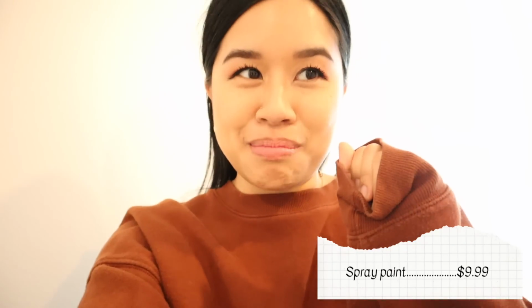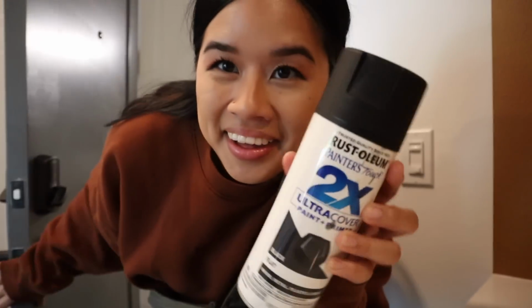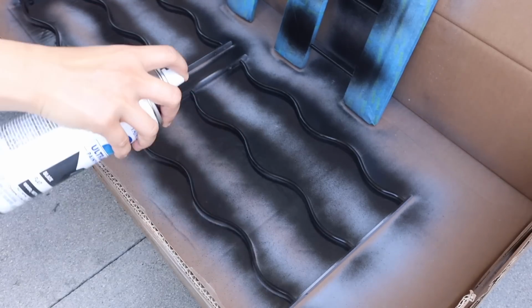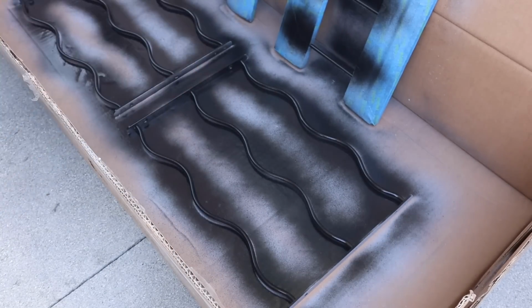Okay, so halfway through I ran out of spray paint, so I'm gonna have to buy more and also add this to the budget, so hopefully it doesn't affect it too much. Not only is shopping secondhand more sustainable, but also it just makes me feel a little less guilty buying more decor, because let's be honest, you can never have too much decor, right?